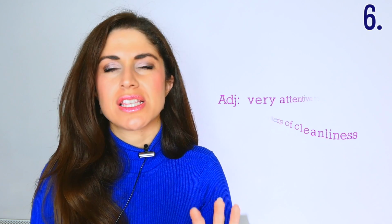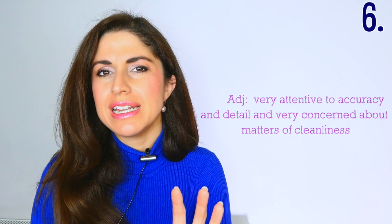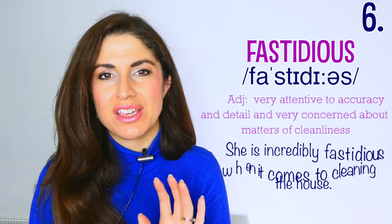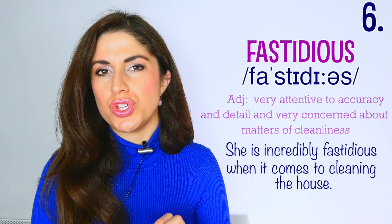If you say somebody is so tidy and organised, or she takes exceptional care when doing something, particularly when it's to do with cleaning and tidying, you could say fastidious. She is incredibly fastidious, meaning to be concerned with small details, paying attention to what you do.